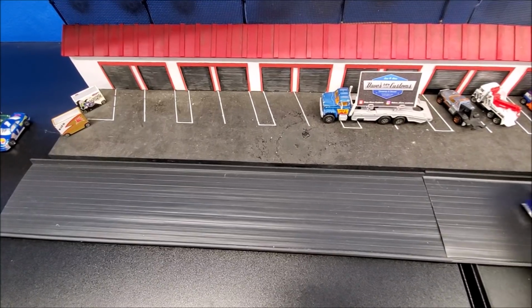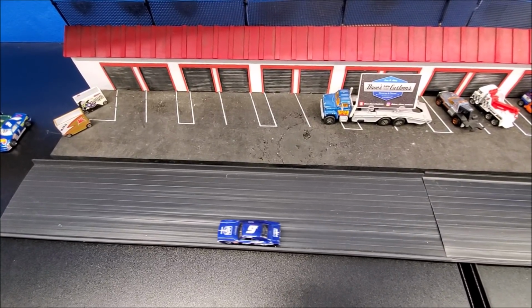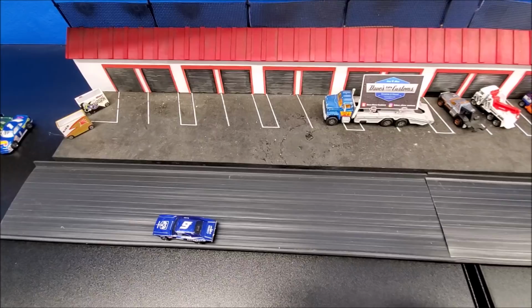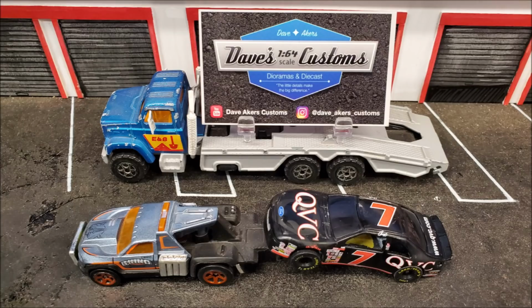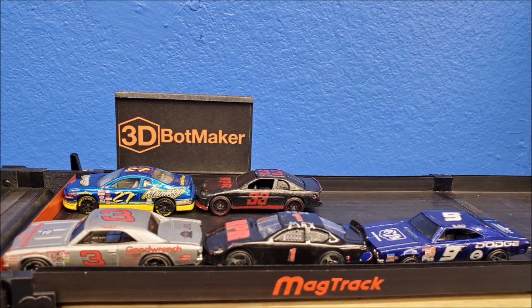We got some activity now. It looks like Golden Girl is going to come in. Smart move here. Nothing to lose. Going to fill it up. Off she goes. Jeff Bodine back to the garage. Dave Akers Customs Garage. And we're going to have 1 to go. Jason, Vinny, Nightlife.